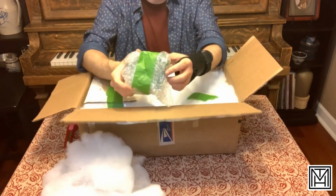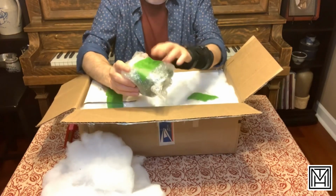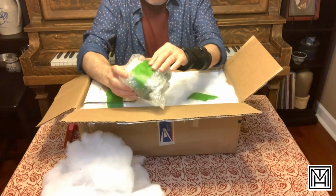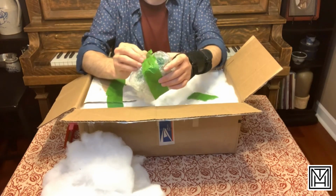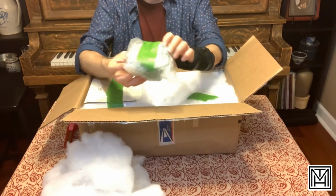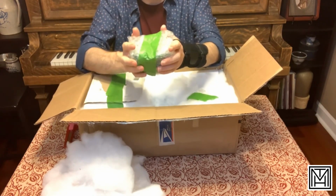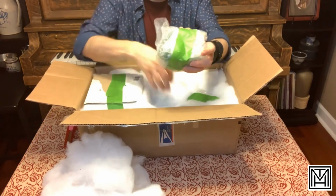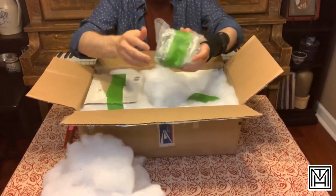It absolutely works for my desire, not a requirement, but my desire to be able to see the tape on the bubble wrap, so it's easier to take off. It's pretty visible, bright green, so it's going to be pretty easy to find. The cup itself seems like it has pretty decent cushion of bubble wrap on itself, and then it's set into the batting continued underneath it. There's kind of a nest where this sat in.